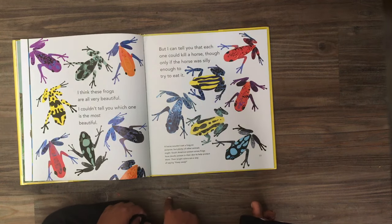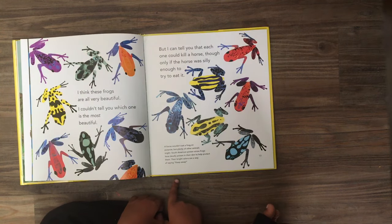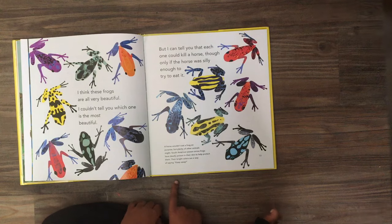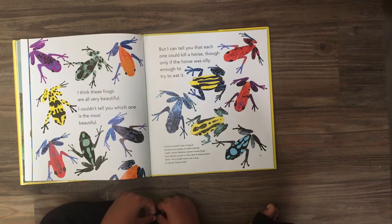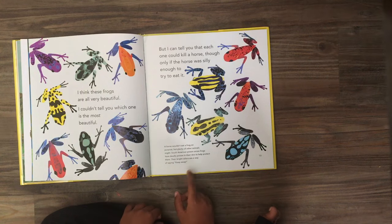South American poison arrow frogs have deadly poison in their skin to help protect them. Their bright colors are a way of saying keep away.